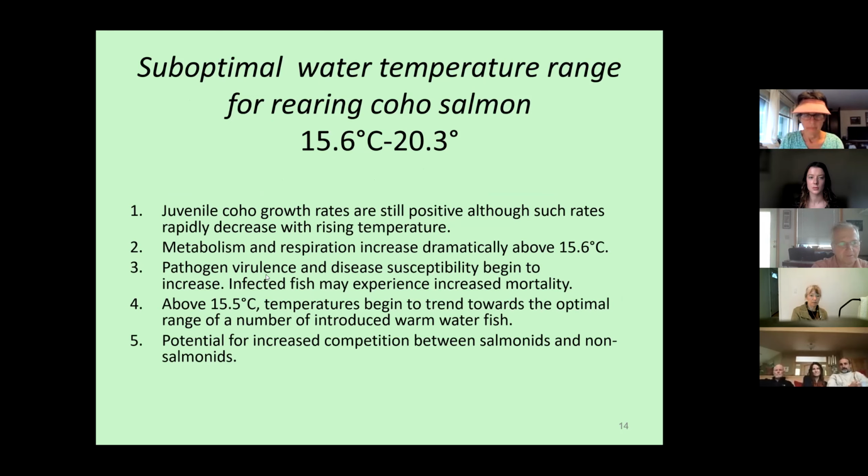Now, the diseases are doing better. And above number 4 here, above 15.5, temperatures begin to trend towards the optimal range of competing warm water fish that are in the watershed, non-native fish like bass and other species that will prey on salmon. So you're getting into the operating range of some fish that are competing with the coho, which is number 5 there.